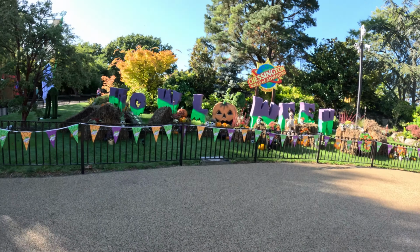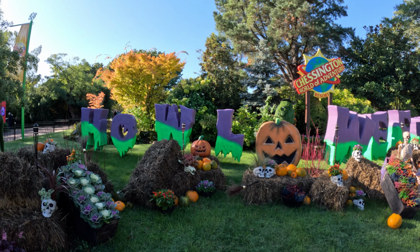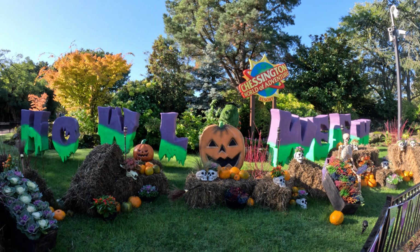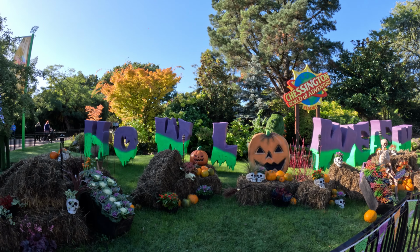Oh yes, what's up guys? We are back again at Chessington for the Howloween event. We came up last year, I believe. I don't know, we might have, but definitely the year before. I absolutely love Howloween in Chessington. They do such a good job with the deco around the park and the scare maze.